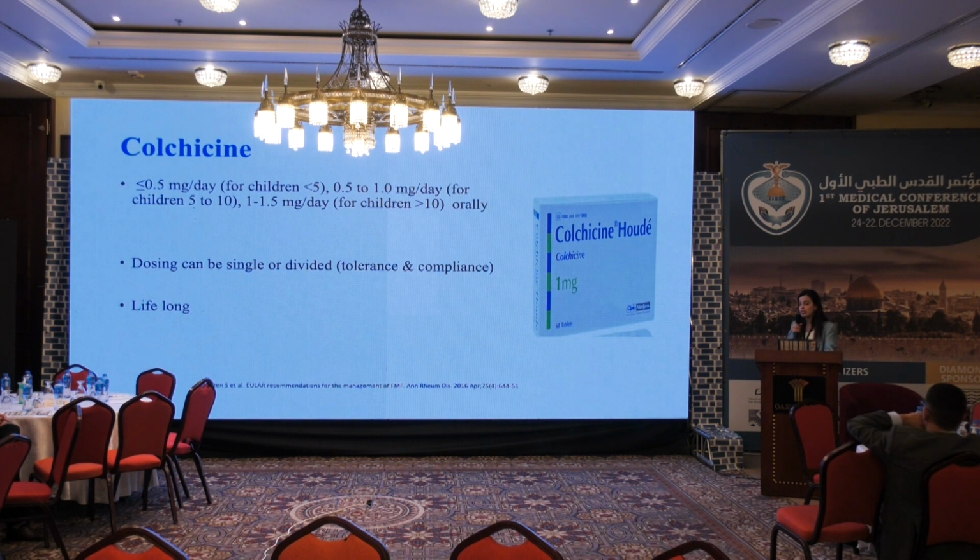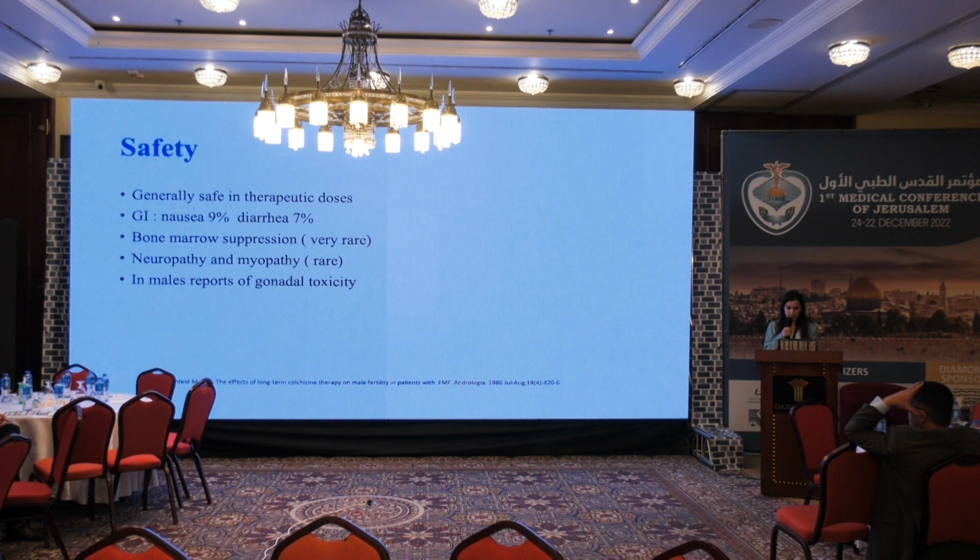We know that colchicine is a lifelong treatment. However, in patients who have only a single mutation, if they remained asymptomatic for more than 5 years and if the inflammatory markers were normal, we might consider stopping the colchicine and see what happens. If symptoms recur, we should restart medication again.